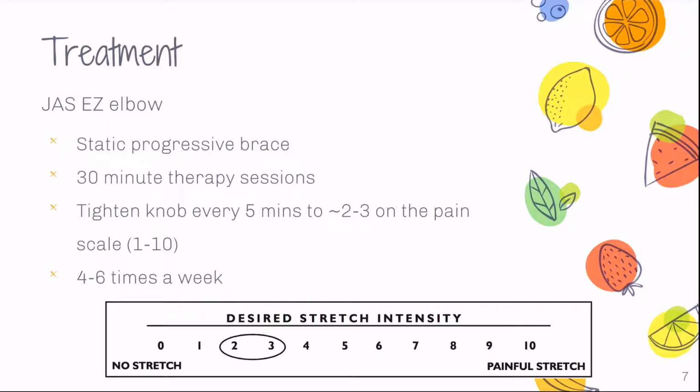You would start by tightening a knob on the side of the elbow. The patient would tighten the knob on their device until they felt about a 2 or a 3 on the pain scale. I put a little picture below of a pain scale where 0 would be no stretch and 10 would be the most painful stretch. The goal is to be between a 2 and a 3 of stretch intensity.